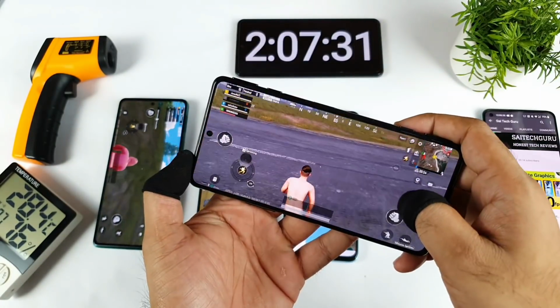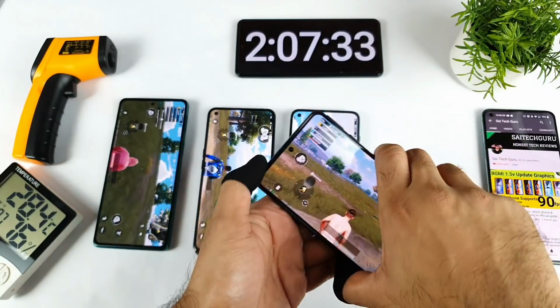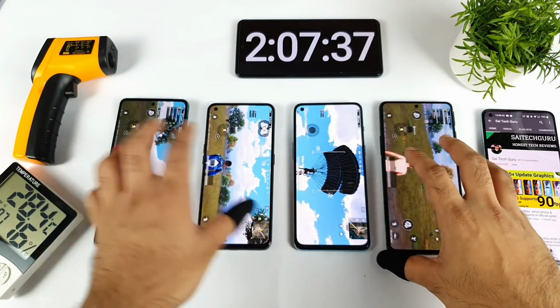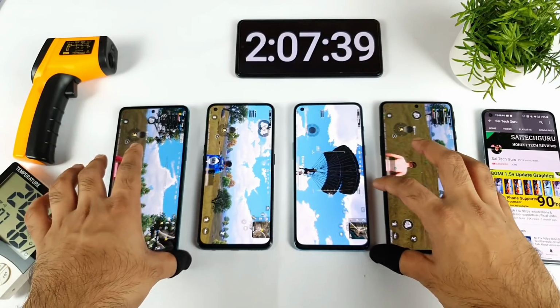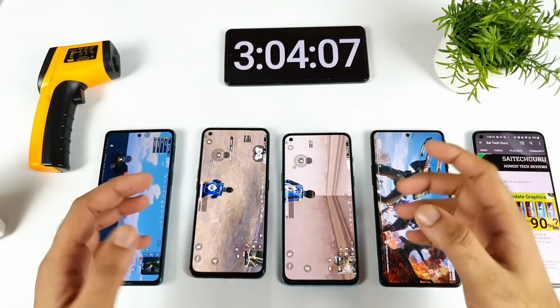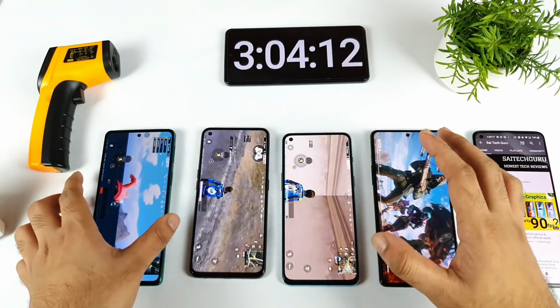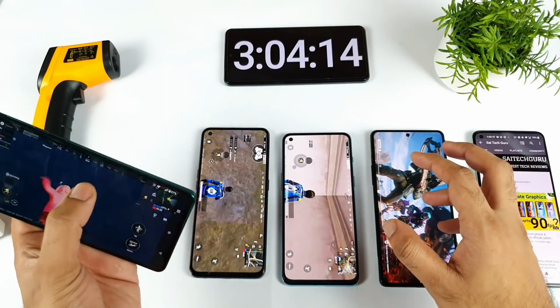So this is a quick test, friends. After 2 hours of testing continuously non-stop with 70% brightness, I have been running continuously in all four smartphones, and I can be back after 3 hours. So right now, as you can see, friends, we are getting close to 3 hours as well. And let me show you exactly what the battery percentage and levels are in all four smartphones.